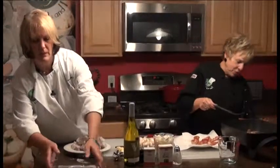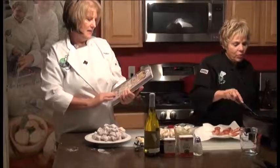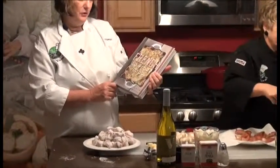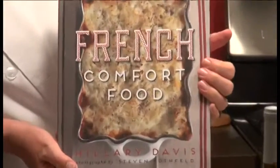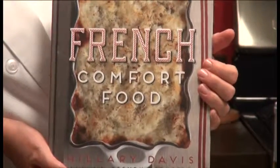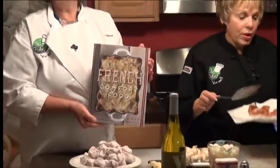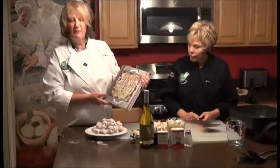Marty, can you show a shot of the book and tell us who the author is? Okay. They were sweet enough to send us that, and we thought, well, we might as well make some of the recipes out of there. It's called French Comfort Foods, and it's by Hilary Davis. It's got a variety of different types of recipes, and none of them seem too complicated, which I liked, because then it's something I feel comfortable doing. So, Hilary Davis, French Comfort Foods.